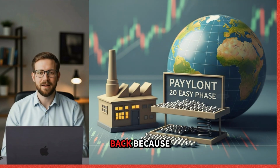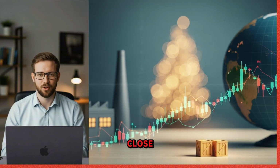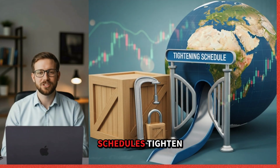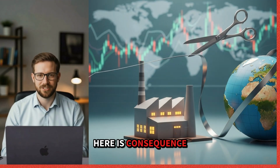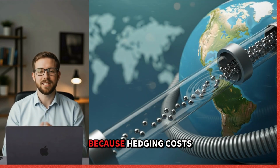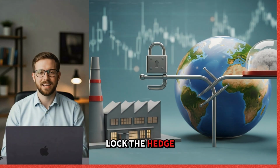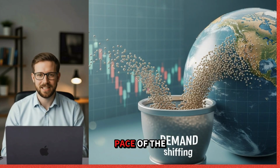Bring Lian Home back, because this is where the mechanism hits the real economy. They are now past payroll. The holiday is close, so management shifts focus to the next container booking. They need to ship before schedules tighten. They also want to lock an FX rate for March delivery. Here is consequence number 7 for them. If the fix stays strong, their bank offers a worse forward rate for locking dollars. Not because the bank is greedy, but because hedging costs move with basis and volatility. So the company faces a choice: lock the hedge and accept the cost, or stay unhedged and accept uncertainty. Neither is right. It is a risk management problem created by the pace of the move.